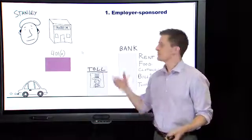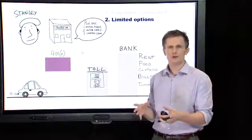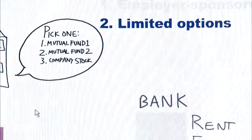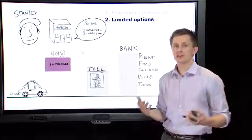As part of that, the second difference is he has limited options. Painters, Inc. has given him a couple of options to choose from, and usually they do this through a third-party investment company. So in this case, he might have 2 mutual funds to choose from and company stock, and maybe he says that he wants to invest in mutual fund number 1.